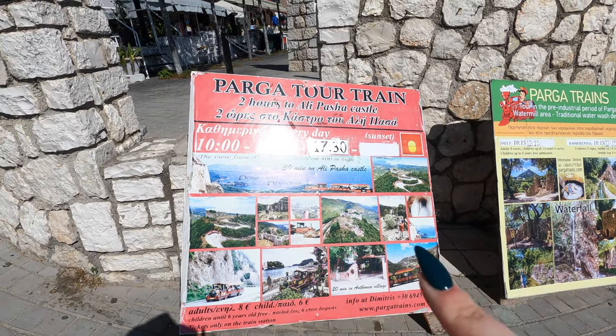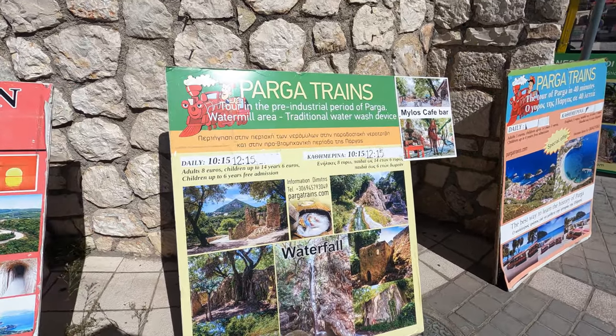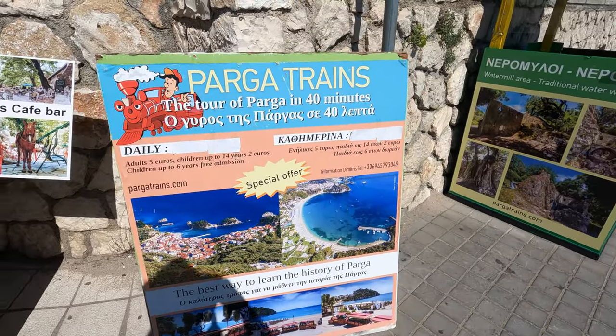So I don't know. I'm going to have to do some Googling to find some more travel agents, because I really, really want to go. Okay, so this one is to Ali Pasha Castle. We've booked onto this one for tomorrow, which I'm looking forward to. And then this one is daily.